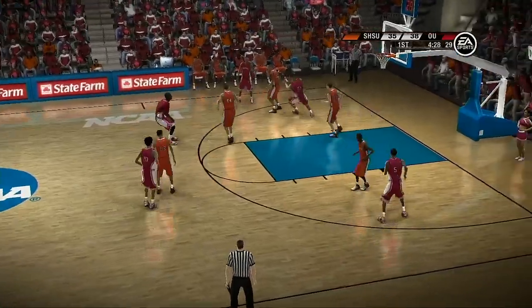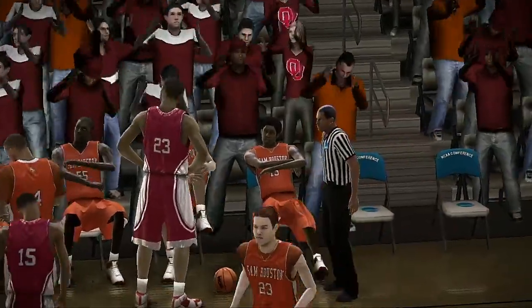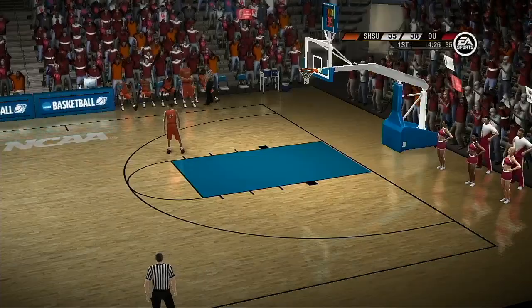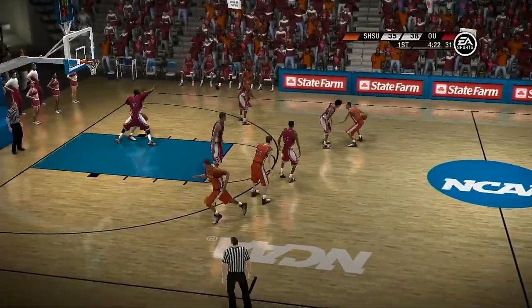On the outside. The ball goes out of bounds. Oh, that's going to be a costly turnover, then. I'll tell you, turnovers can absolutely destroy a team. A defensive stop will definitely get the fans out of their seats.